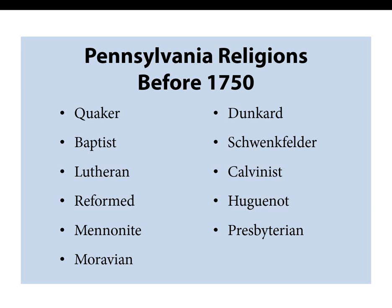We've talked about some of these groups already, but to review, early religious groups included the Quaker, Baptist, mostly from the British Isles, Lutheran, Reformed, Mennonite, Moravian, Dunkard, all Anabaptists, Schwenkfelder, Calvinist, primarily German-speaking, Huguenot, French-speaking, and Presbyterian, Scots-Irish. After 1750, you will find other compilations of records for Methodist, Congregationalists, Roman Catholics, and Jewish records.